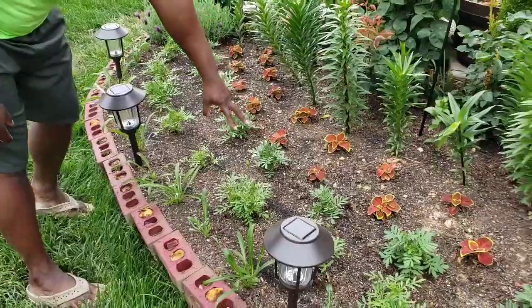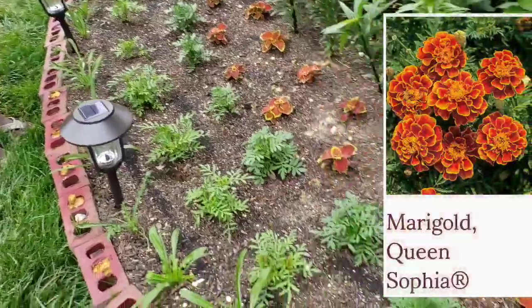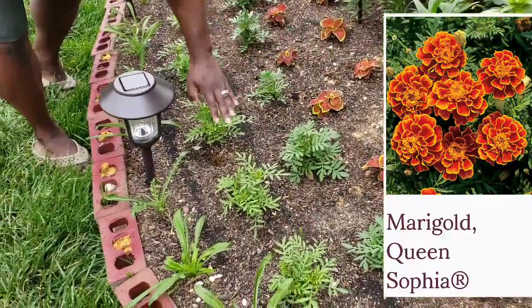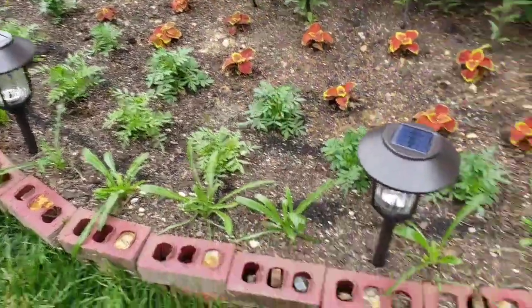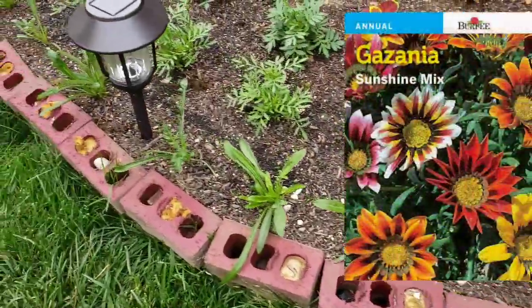Along the front of the coleus, 2 rows of marigolds. We have 2 different varieties here. The variety that's along the back will grow a little bit higher than the ones in the front, as we wanted to do a little bit of stage down planting. And then right along the front of the marigolds, the barrier along the brick, are gazanias.